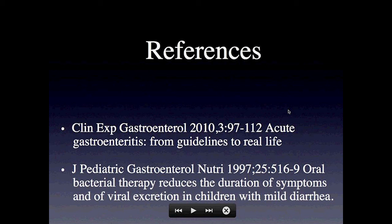If you wish to read up more on this, here are a few references that might give you more information. And that is my talk. Thank you very much.